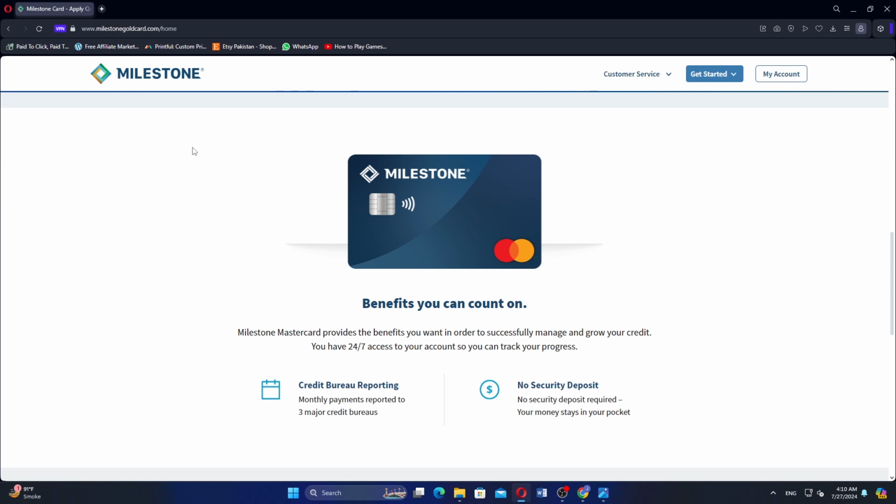Milestone offers a straightforward opportunity to build and access credit. It is specifically designed for those with challenging credit histories working to establish a solid financial foundation. It helps you build a payment history. You will use it wherever MasterCard is accepted in the US.